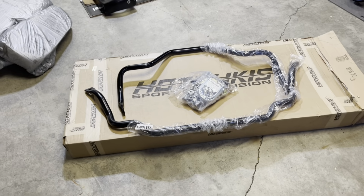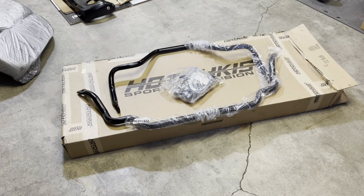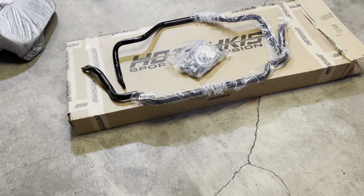So, but yeah, you guys, this is pretty much it. So you guys stay tuned. More to come, you guys. More to come on the Chevelle build. This is just the first of it. This is gonna look really nice.